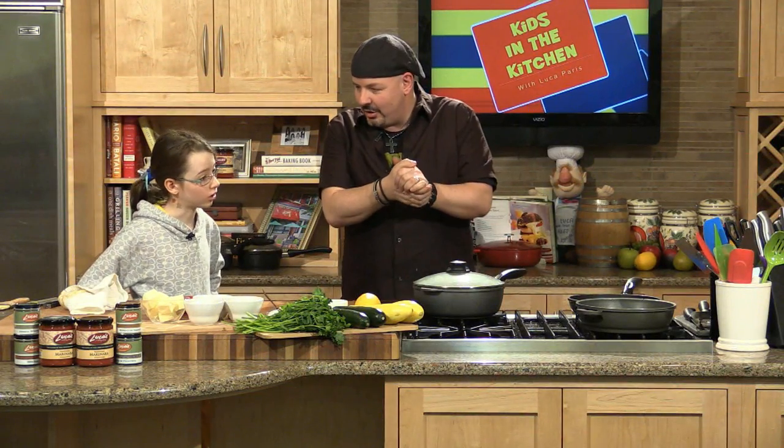Then we're going to add the spices, curried spices. It's going to be a piece of cake. I love spices. See? She loves the spices. It works out for both of us.